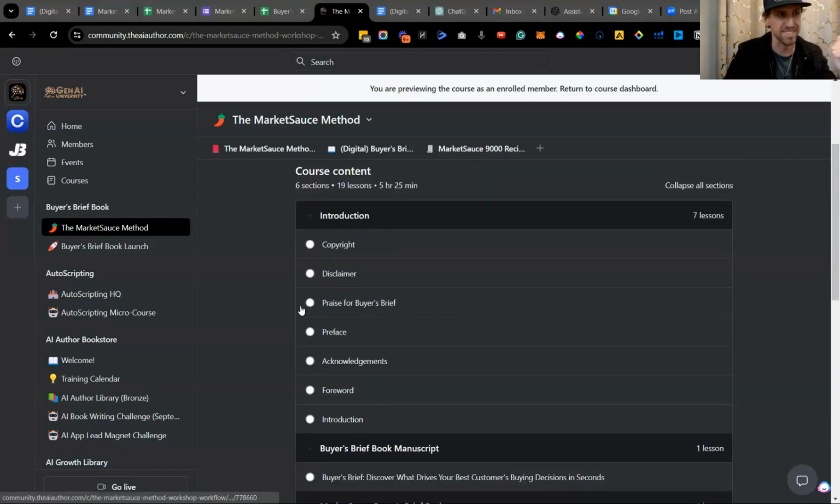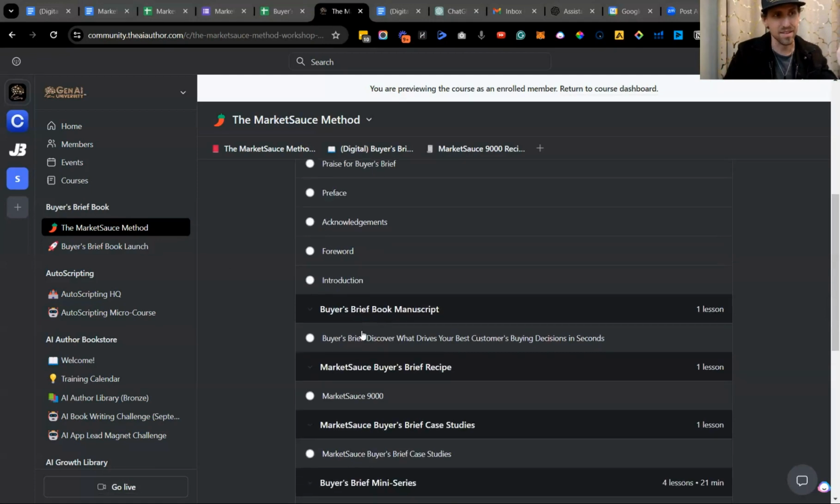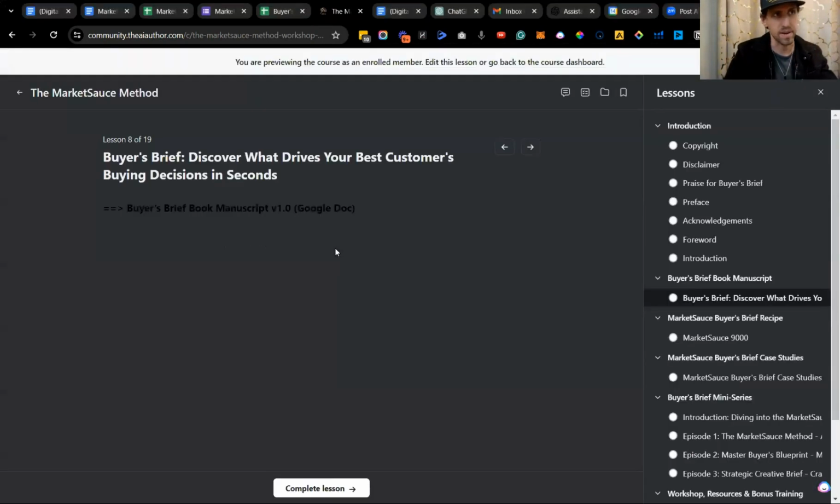The front part of the book is simple introductory disclaimers. We've got some testimonials, a preface that gives some initial context to what you're going to be looking at here, a few acknowledgements, a foreword, and then an introduction that leads us all into the meat of everything, which is the buyer's brief. Discover what drives your best customer's buying decision in seconds. This is just simply going to give you a Google Doc that is your manuscript.